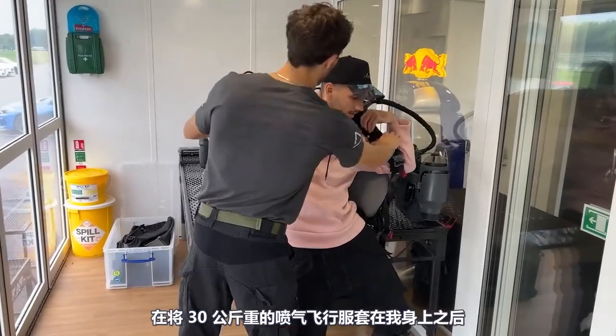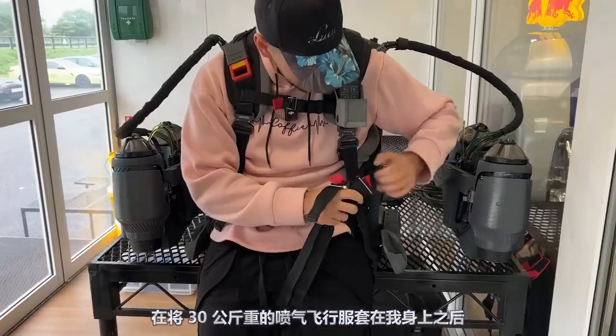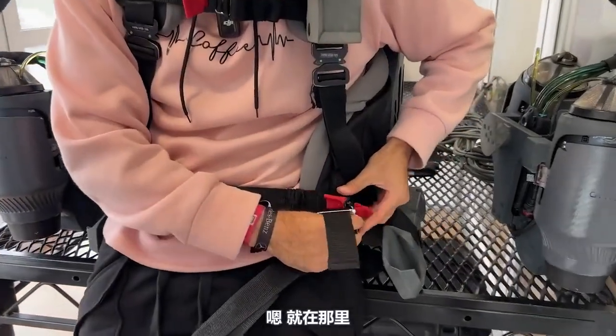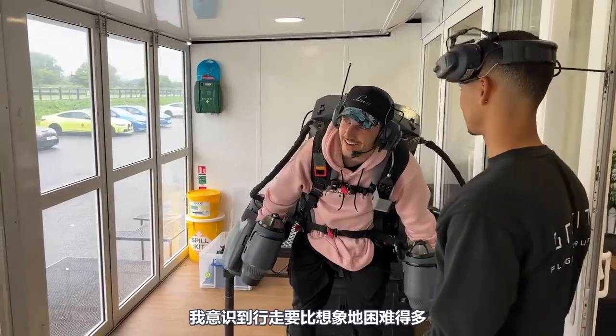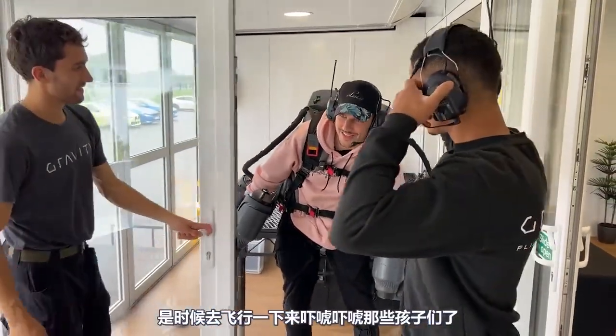And after getting the 30-kilo jet suit strapped to me, that's it, just in there. There we go. All right, so this is going to be 1,000,000 kilos, right? I realized that it was so much harder to walk in than expected. Time to fly around and scare some children.